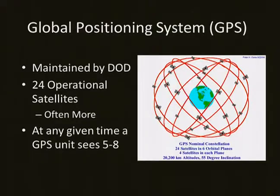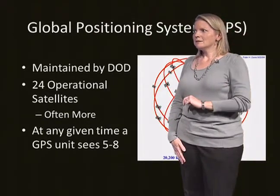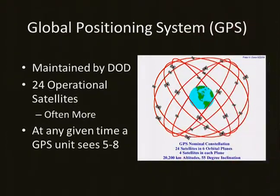The first thing we want to think about is the global positioning system, or the GPS, as it originated, is actually maintained by the Department of Defense, was originated through the Department of Defense, particularly for security issues related to national security and defense. If we think about it, it's actually a system comprised of satellites that orbit the Earth. Generally, there are about 24 operational satellites, often many more, and as you can see from the picture here, they all orbit in different patterns or different orbits around the Earth.